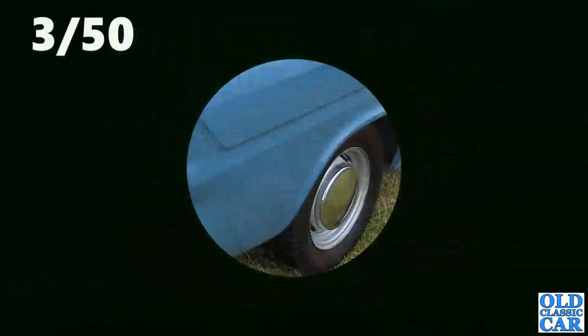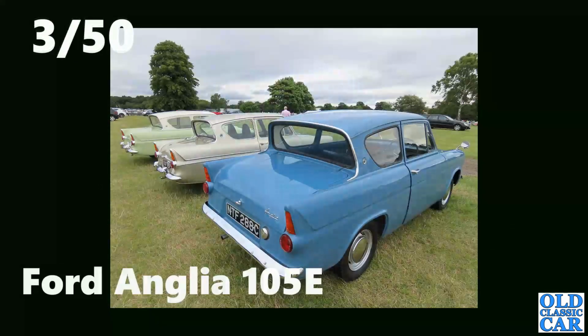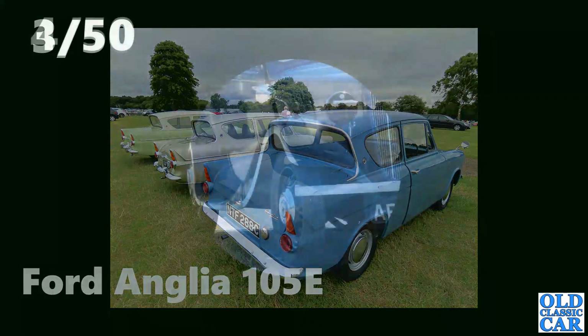Number three, what are we looking at here? This car featured in a fairly recent upload to the channel in 2022. This was at Alton Park. There's a bit of a clue, but what car is this? It is the Ford Anglia 105E. The car in the foreground is very much a base model. You can see the chrome rear light surrounds on the cars just next to it, the Anglia Supers, but this is very much a base model in the foreground.